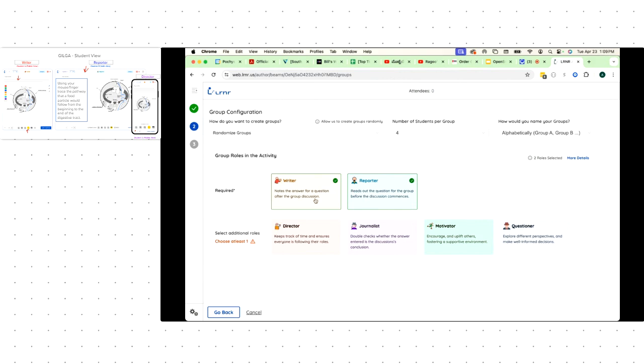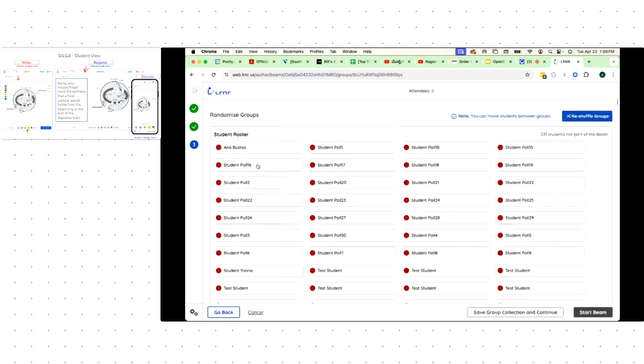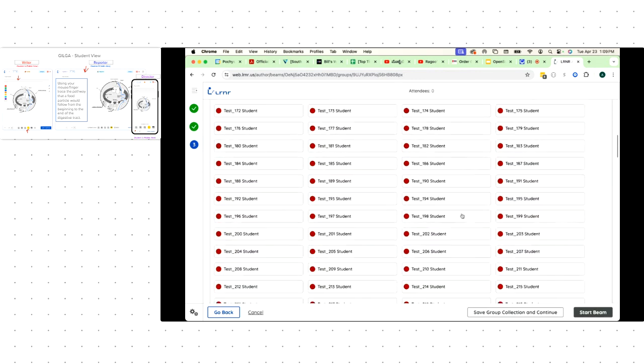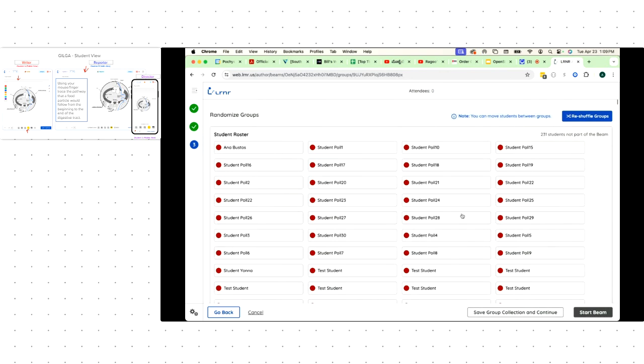Yep. Then once you select, you can create the groups. As students join, they turn green. Once that is done, all the groups get populated, and you can delete empty groups and so on and so forth. Again, we onboard every single instructor, so you don't have to memorize any of this.